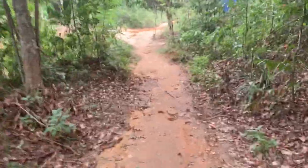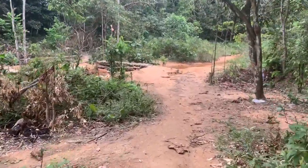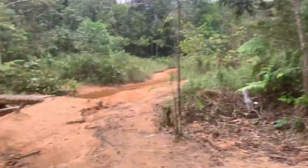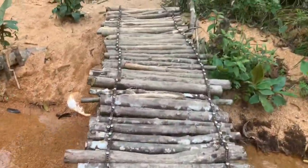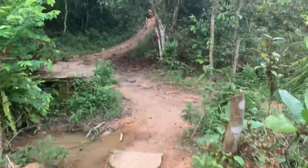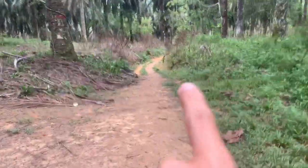Keep going down until you reach a small stream. There's a nice wooden bridge here. There you go. Okay, just go straight. For the trail, go up. You reach a junction. Don't go up the hill. Keep on going straight.